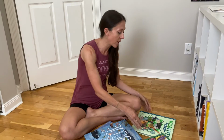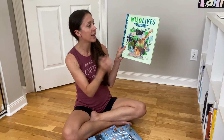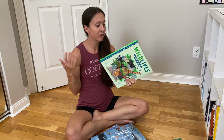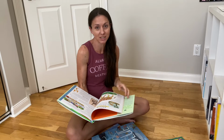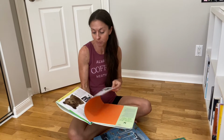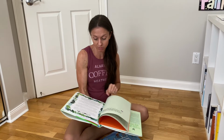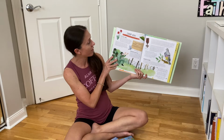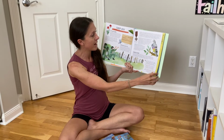Then I also got this book, Wild Lives: 50 Extraordinary Animals That Made History. This would just be a fun book as a random read-aloud during the day, if we get to it. We might not get to this one over the summer, so this might be pushed back. But if it's extra rainy that day, or we really don't have anything to do, and the kids seem bored, I probably will pull this out. You learn about one animal and how it made history.